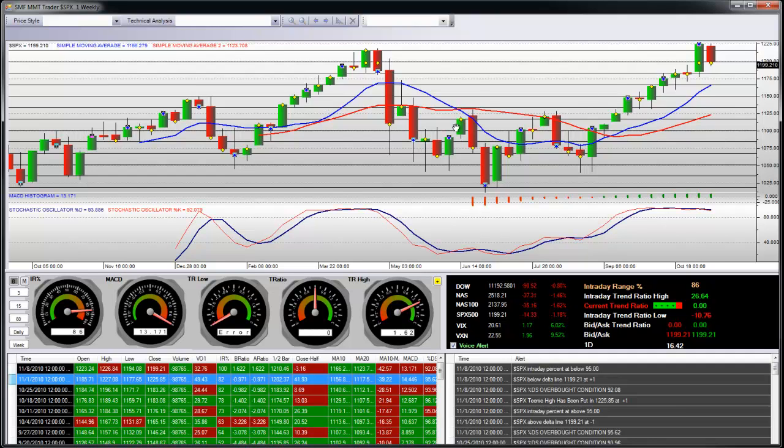Boy, what's behind door number 1? Why is it so accurate? Why is it such a gift to make money with? Well, here's why. Basically, what I'm telling MMTs is that this half bar right here is going to be the ultimate resistance we're going to be looking for. And that's at 1202.37. And we close at 1199.21.